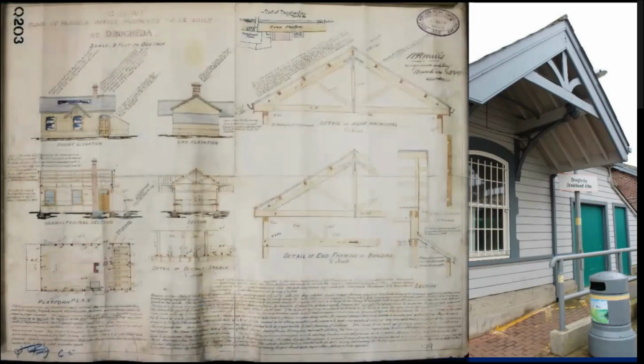And this is the original architectural drawing for the parcels office. So this really is a demonstration of a typical draftsman's drawing, which is signed by Mills up there on the top right-hand side. You can see 1899. The level of detail and written specifications that are given all across the drawings is absolutely fascinating.